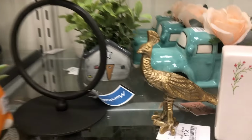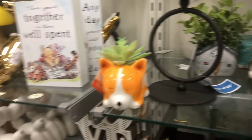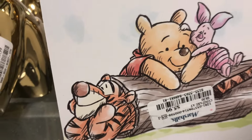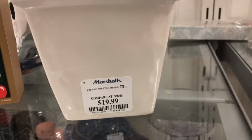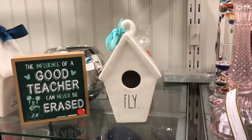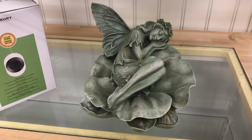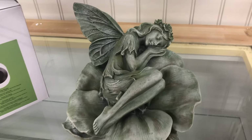And look at this little gold peacock. $7.99. And look at this Winnie the Pooh sign. Only $5.99. How sweet is that? They also have this Ray Dunn birdhouse. $19.99. That's pretty cute too. And look at this sweet little fairy sleeping on a flower. Would be so cute in the garden too, you guys. $16.99. Could do like a whole fairy theme.